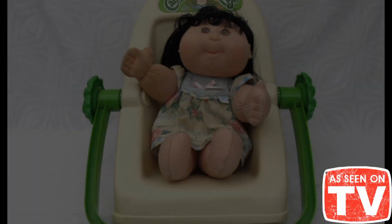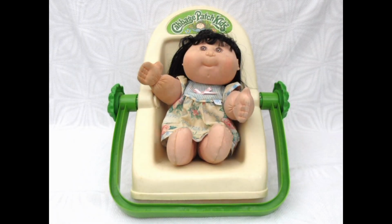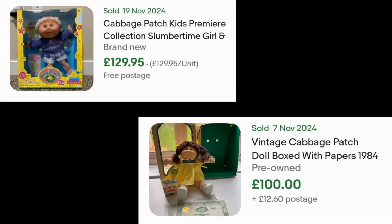Cabbage Patch Dolls would continue to be very popular until around about 1987. However, the lady was right. They did become collector's items, and some of them can fetch up to £100 today.